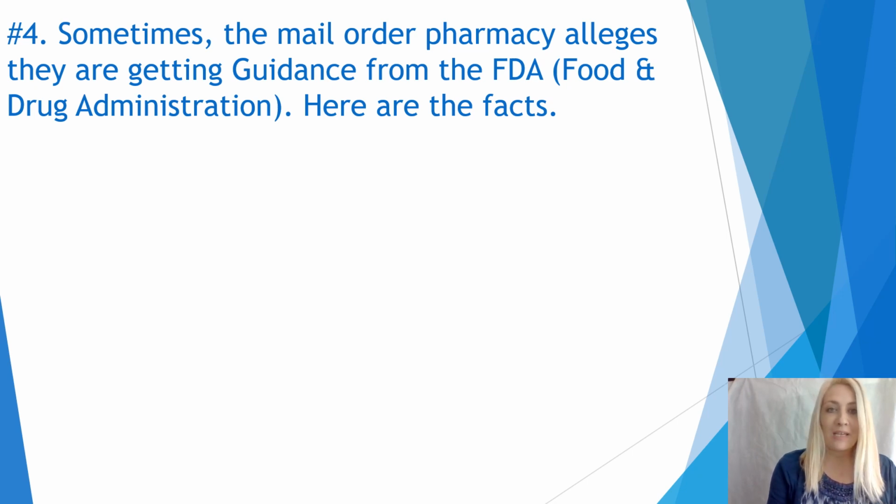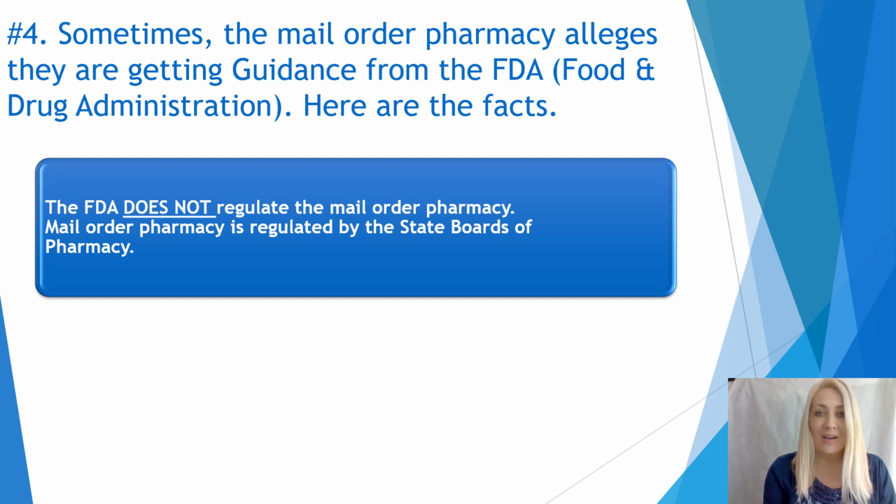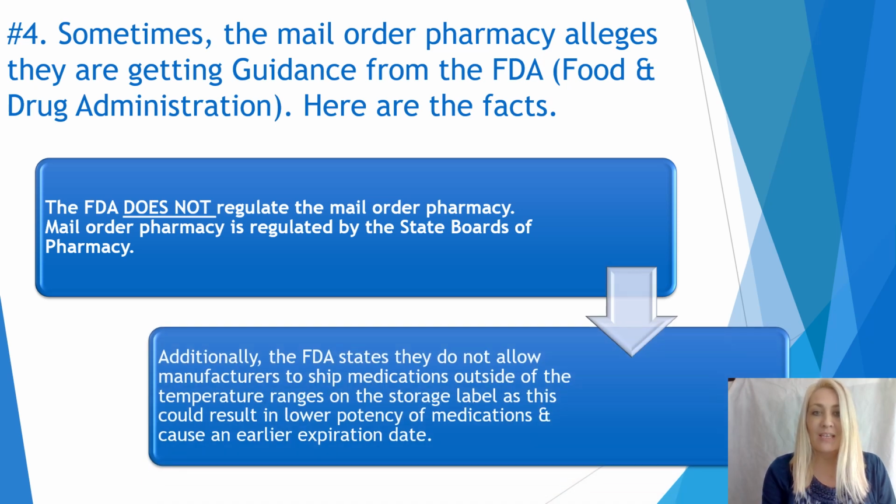Sometimes the mail order pharmacy will allege that they are getting guidance from the FDA, which is the Food and Drug Administration. But here are the facts. The FDA does not regulate mail order pharmacy. The mail order pharmacy is actually regulated by the state boards of pharmacy. Additionally, the FDA states that they do not allow for manufacturers to ship medications outside of the temperature ranges that they themselves put on the storage label, as this could result in lower potency of medications and also an earlier expiration date.